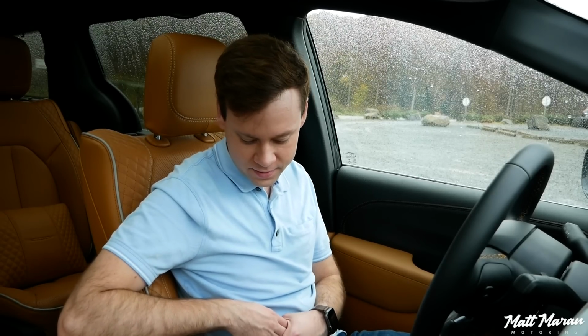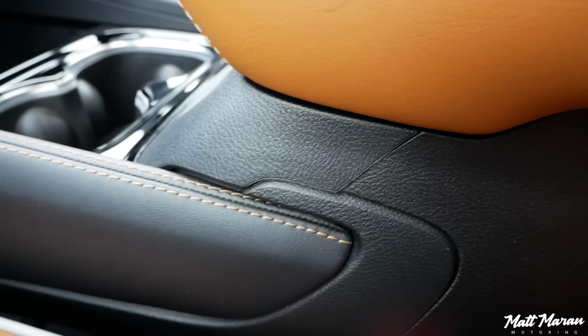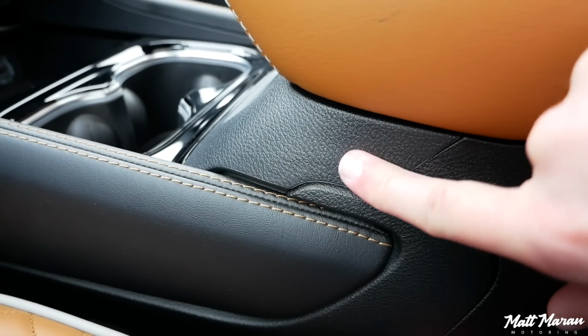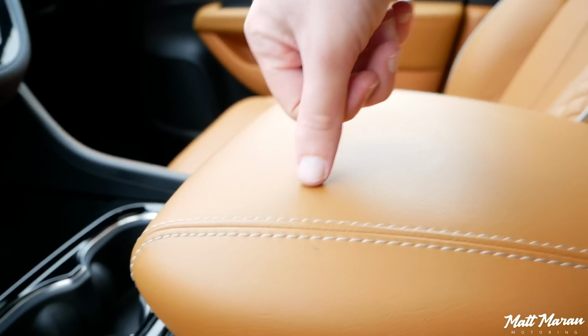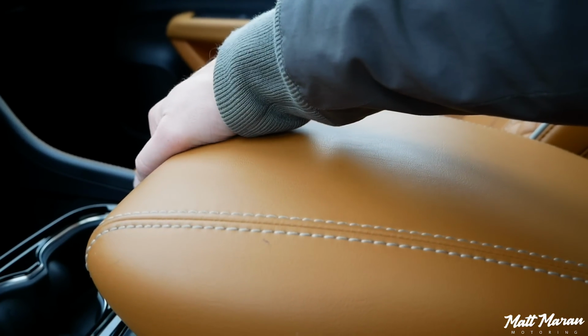They are padding that kind of stuff a little bit now. And there are a few other places, if you look for it, where you can find some cheap plastics, but overall it does feel very premium and well worth the over $50,000 price tag this Pinnacle version has. And then you have this center armrest, which is very plush. That has a nice thick layer of padding to it, so great for resting your elbow on there.